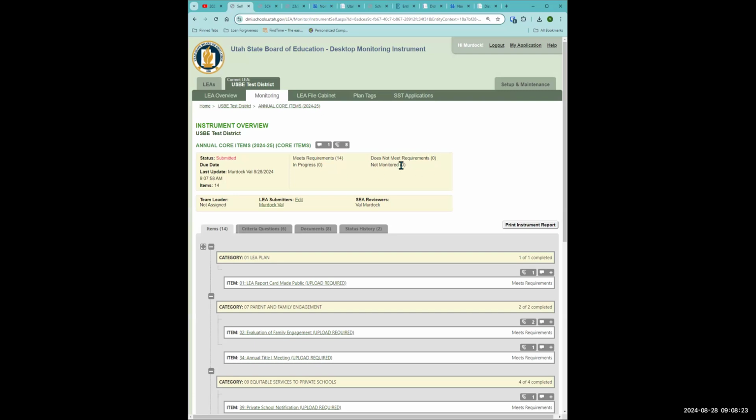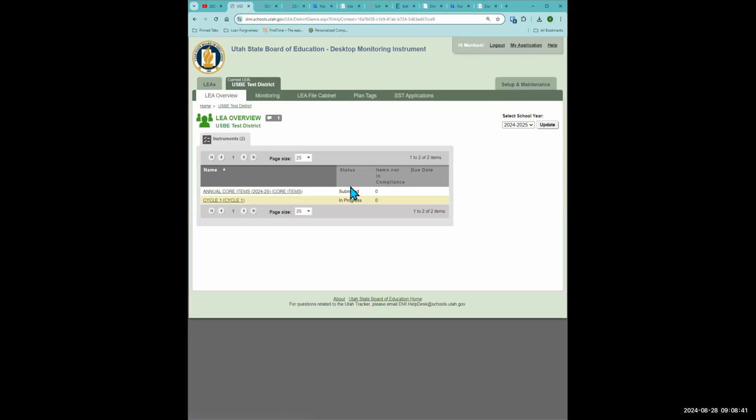Now, this second set over here is when I go through it. If any of them come back and they don't meet requirements or they need further action, you'll notice that up here. You'll also see in the status that it's been submitted. Let's go back to the overview page, and you can also see that the status is submitted.